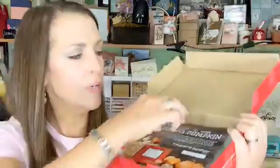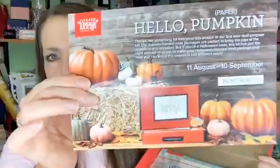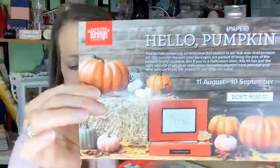Okay, so any questions on that, let me know. Last but not least, Paper Pumpkin. I know last week I was very confused, but I got my August kit last week. This is a monthly craft kit in the mail you can sign up for with Stampin' Up! This is an advertisement for this month's kit. Sign up by September 10th to receive the September kit. And I'll have links. You can register.